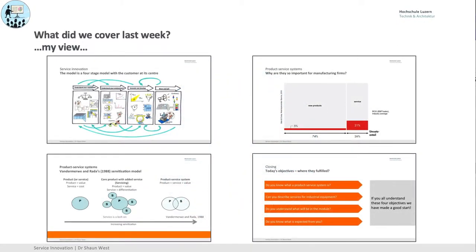I showed you the model and my view in service innovation that you have to understand where you're coming from, your environment in which you operate before you can begin to innovate. Once you have innovated, you need to be able to sell it. And all of these make a messy iteration, going backwards and forwards.